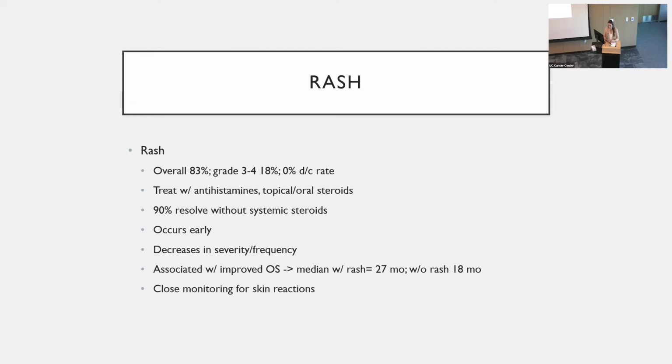So we've seen patients get some pretty bad pruritus as well. 18% of those were grade 3-4, and 0% of patients had to discontinue treatment due to a rash. Treatment is typically just with antihistamines and topical steroids, making sure that patients are going home with everything they need, making sure they have these at home if they do develop a rash when they're not here.